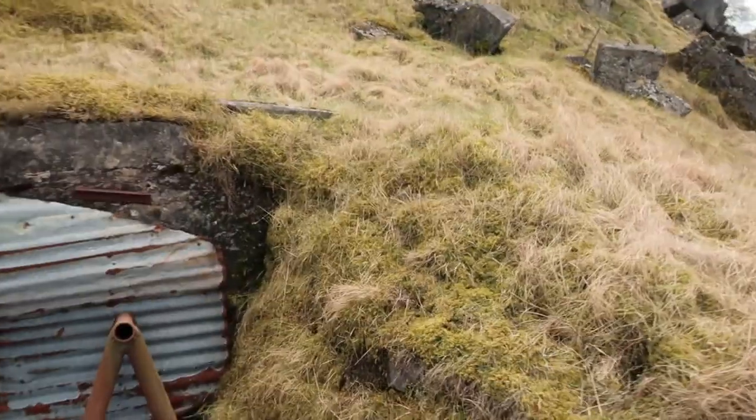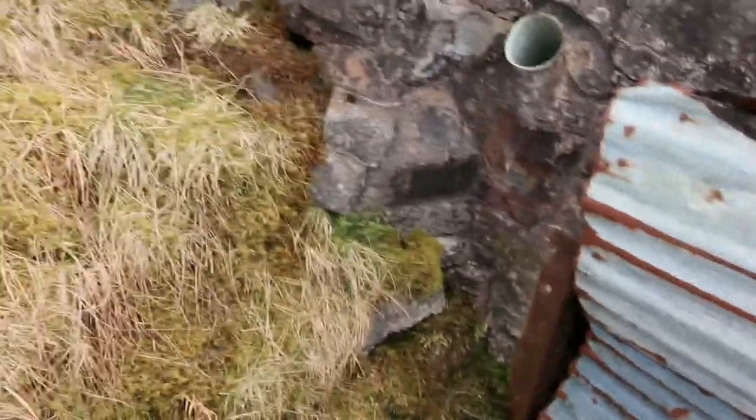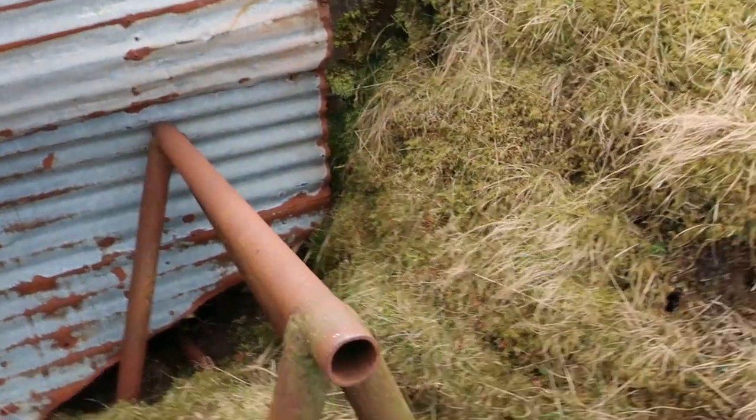No way. Yeah, I don't think this is going anywhere. Oh, we could move this. We could get in there. Well, what's down there though?